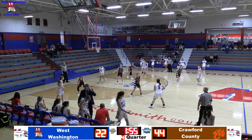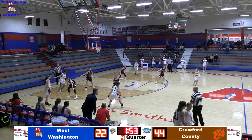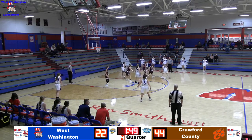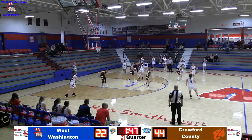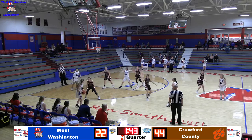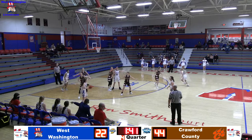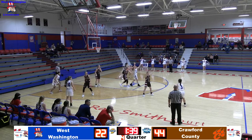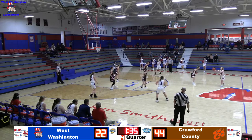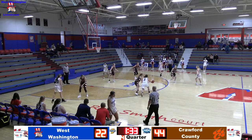Shelby gives it back to Alandra. Alandra back up to Shelby. Shelby dribbles it to the right side. Gets the ball knocked away, but is able to get it back. Alandra now with it. Alandra goes off to the left side from McKenzie. Back up for Alandra. Alandra looking for somewhere to go. Lady Senators still taking their offense very slowly here.